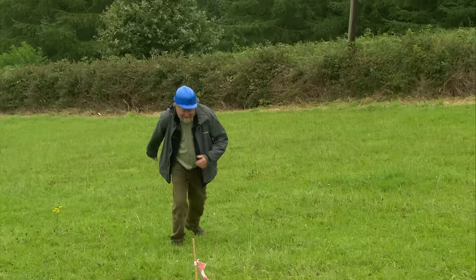It's the end of day two. We've dug here, here and here, but we've failed to find any evidence of people living on this hill. And yet we've got two giant earthworks. This place is still a total enigma.